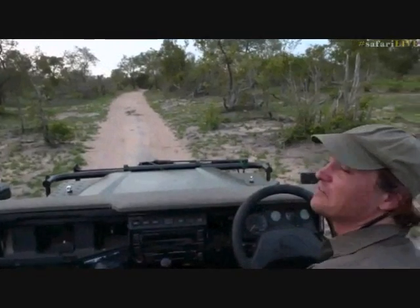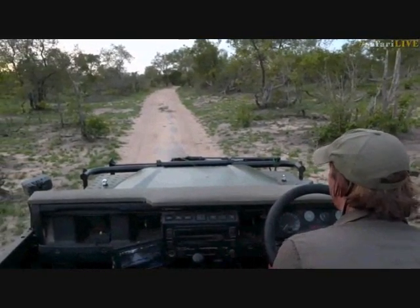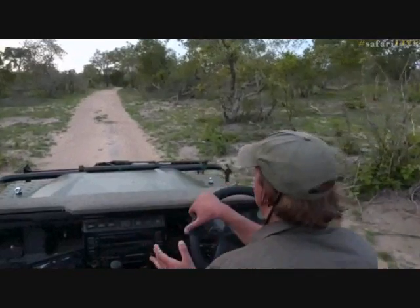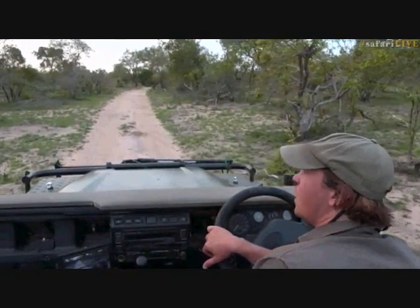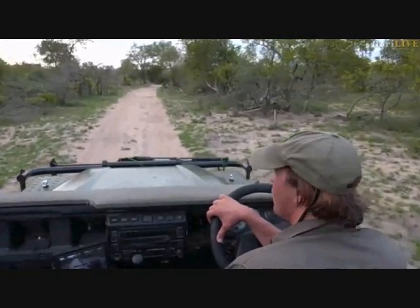Well, we had some beautiful kudu. They have disappeared into the bush now, but it's good to always know where the kudu are because they are one of the best leopard spotters out here. And when you hear a kudu alarm calling, unlike an impala that sometimes alarms at a shadow, a kudu does not lie.